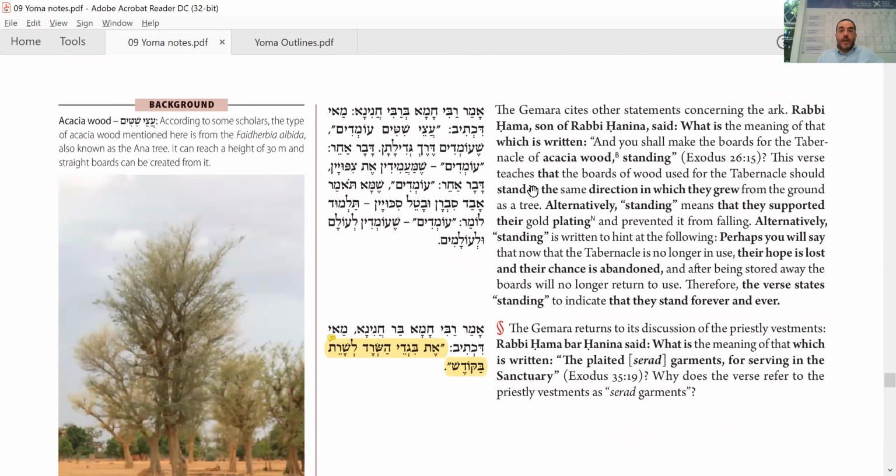Now, amar Rabbi Chama b'Rabbi Chanina, ma dichtiv aseh shitim omedim. Now, this is regarding the entire Mishkan. The walls are made out of these pillars. And so they're made out of atzei shittim that are standing up. What do you mean standing up? I mean, you know, from the dimensions that they're not lying down. You don't take these long things and put them on top of each other like bricks, right? It's clear that they're standing up, and we attach the sockets at the bottoms, right?